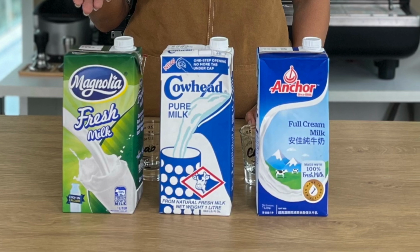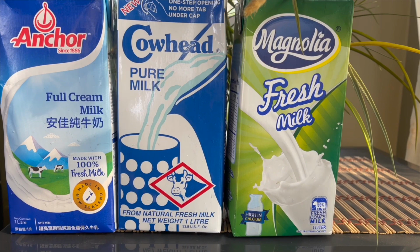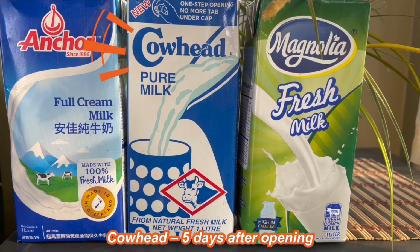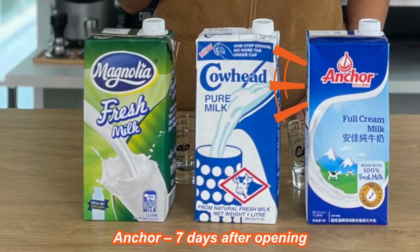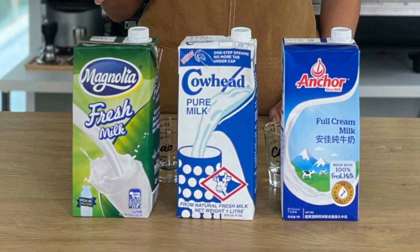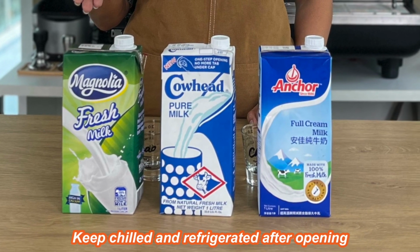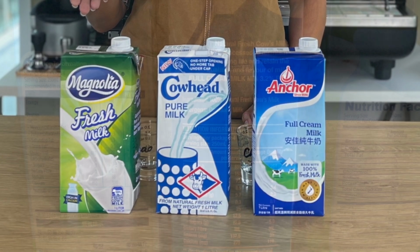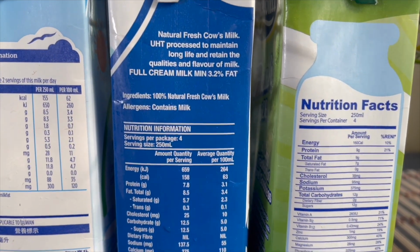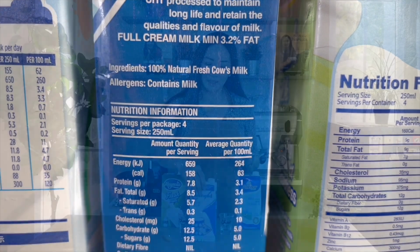In terms of the shelf life, Magnolia says it has to be consumed within 3 to 5 days. Cowhead says it has to be consumed within 5 days of opening. And Anchor says it has to be consumed within 7 days of opening. And everyone says that they have to be kept chilled and refrigerated once opened. Looking at their nutrition facts, they're all very similar. So I suppose it is now down to the taste.